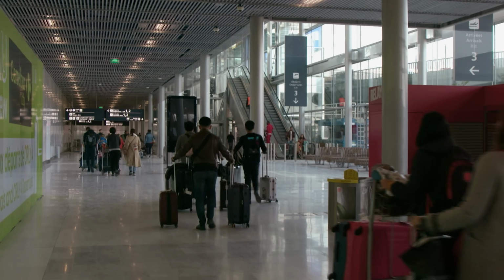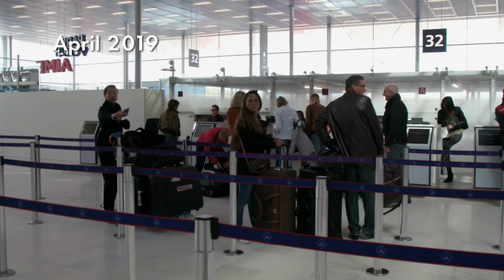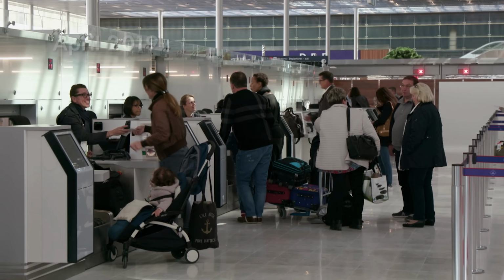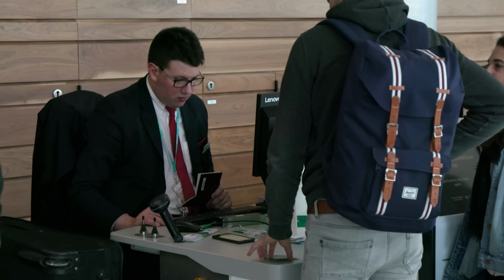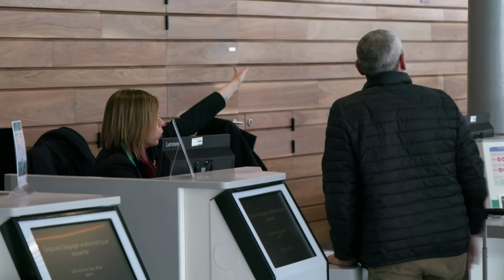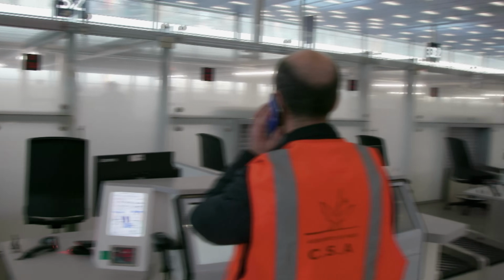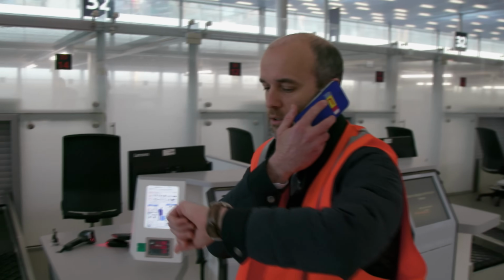Before going operational, Orly carried out hundreds of test runs. In April 2019, for the first time, the airport carried out a full-scale real-life test. To make sure there were no hiccups, 4 airline companies and several hundred passengers were invited to put the new baggage handling system to the test. No, we're still waiting for the green light from Air France.